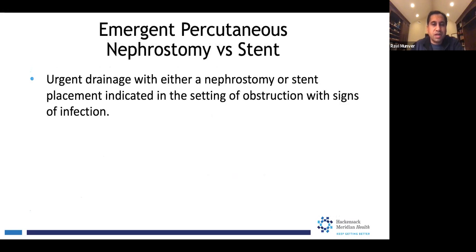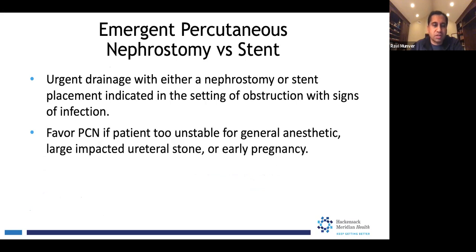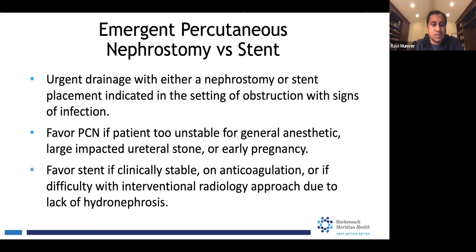What about a PCN versus a stent? Urgent drainage with either a PCN or a stent is indicated in the setting of obstruction with signs of infection. We tend to favor a PCN if the patient's too unstable for a general anesthetic, if they have a large impacted stone where we believe that a stent may not be feasible or may injure the ureter by trying to pass a guide wire, or an early pregnancy where you want to avoid fluoroscopy and anesthesia.